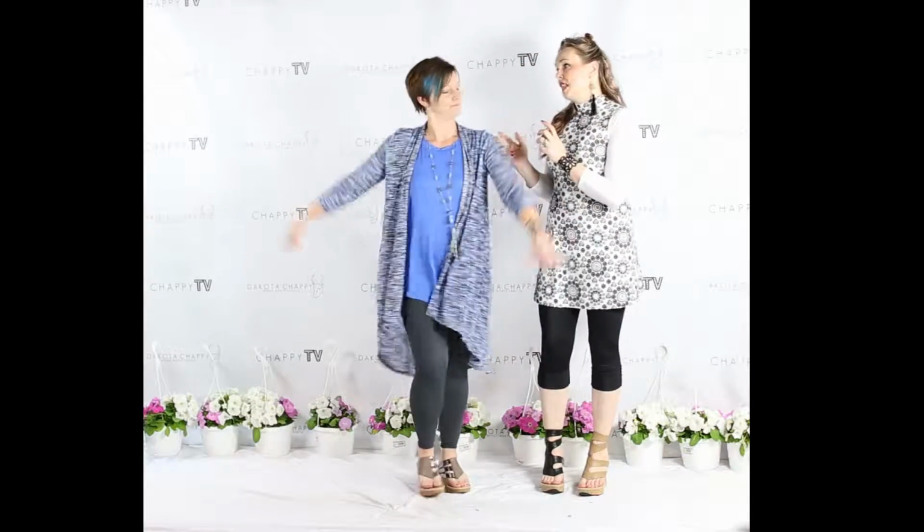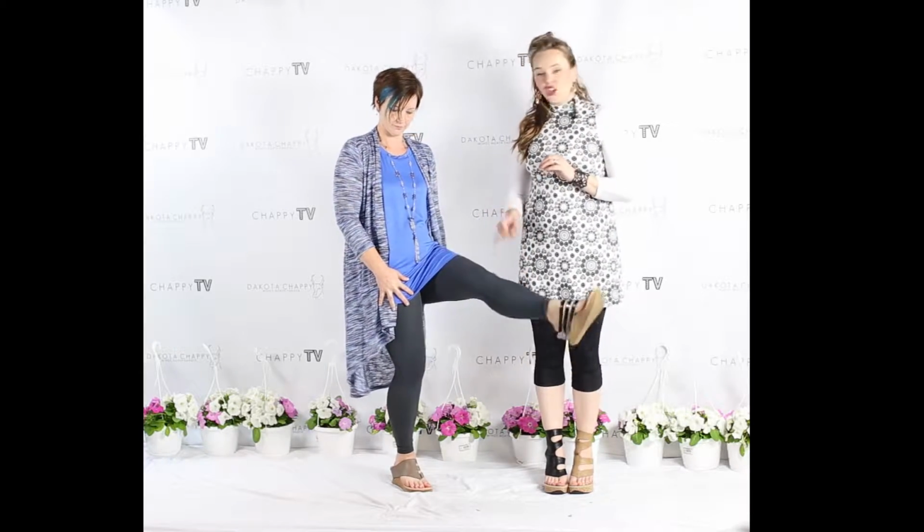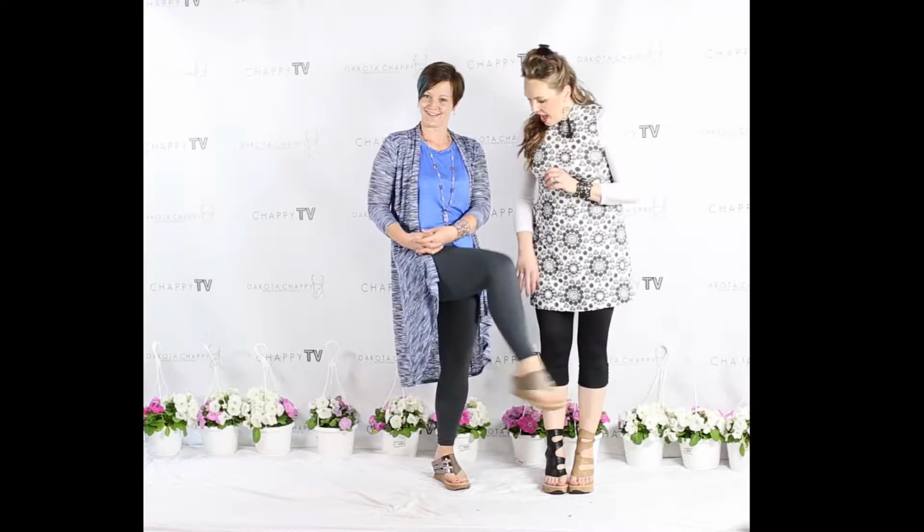Now, we are also celebrating some new Total Tight arrivals here at the Dakota Chappy store, because we know that there are a lot of you out there that have been waiting for the gray to come in. This is a brand new special limited edition gray. So this is darker than the gray that we had before. Amazing, feeling so good in the 3.0 fabric.